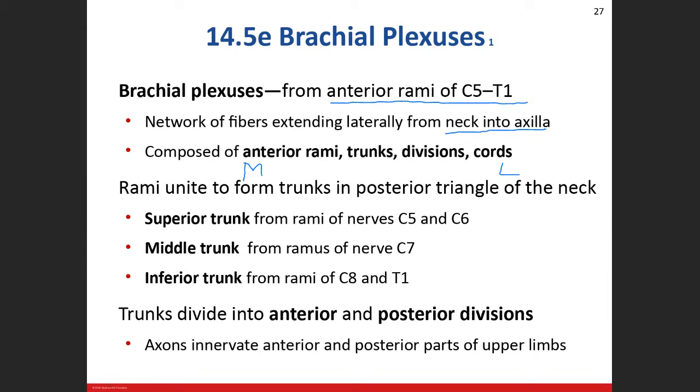And then they'll create the trunks, which will then give rise to the divisions, which will finally give rise to the cords, and then eventually it'll give rise to actual nerves. I'm not going to get into too much, just to let you know that these trunks, at the posterior triangle of the neck, are found on the lateral posterior portion of your neck. There's three components: the superior, middle, and inferior. Just know that the superior trunk is made up of C5, C6. The middle trunk is C7, and then the inferior trunk is C8 through T1.